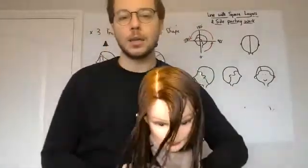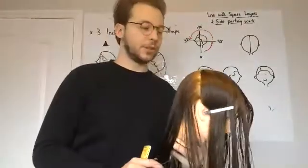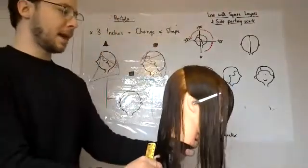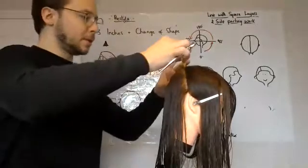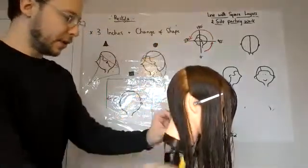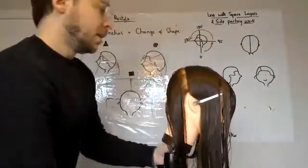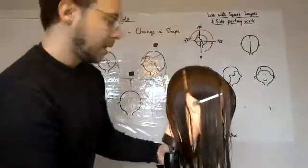Because we've got a side parting, I've pretty much just isolated the front 2 sections from the back. I'm going to work the back down the center and then run my side parting through as sort of 2 different haircuts, if you will, or 2 different connection points. So center point down the back.